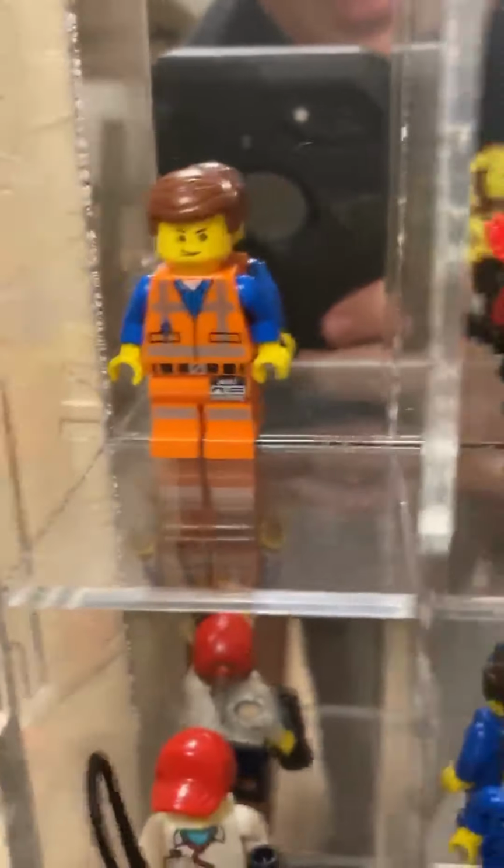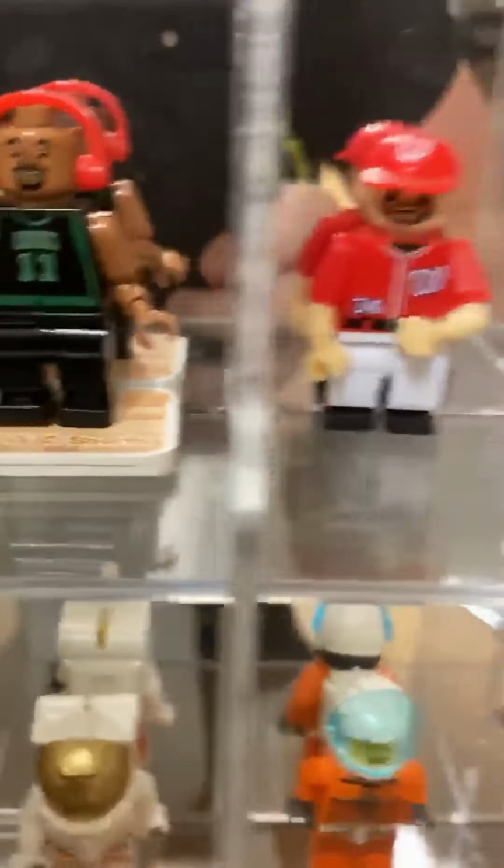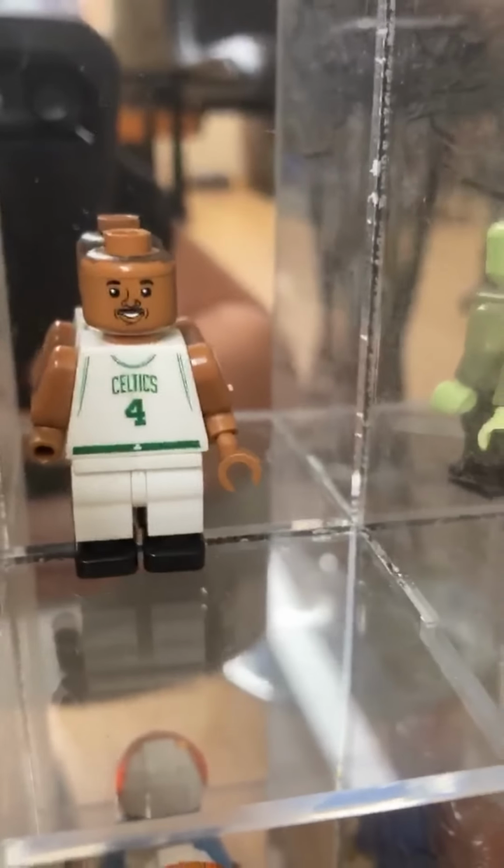Then I got Emmett, Kai, Bad Cop, Red Skull, Kyrie, whoever he is, if anyone knows who this guy is, please tell me. That's where the baseball figure I showed you guys actually belongs. Whoever he is, Celtics number 4, off the top of my head, I don't know who he is. I got Scooby-Doo Zombie from one of the Scooby-Doo sets. Hold on, I'll focus it.